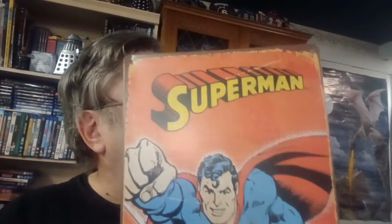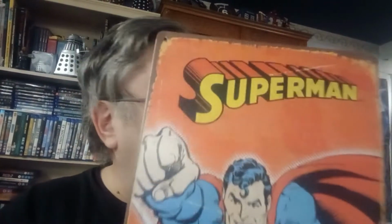This will go along with my... it's in the same sort of style of the Marvel ones that I have on the wall next to the door and the window. I quite like this. It's a nice, vibrant sort of piece of artwork.